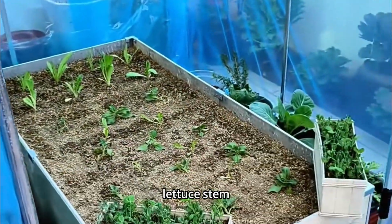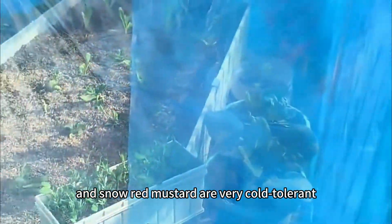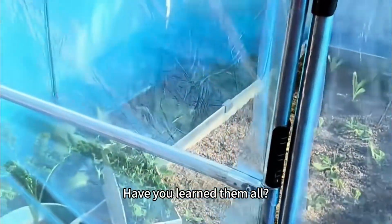Vegetables like kale, lettuce stem, and snow red mustard are very cold tolerant. No special protection is needed. Have you learned them all?